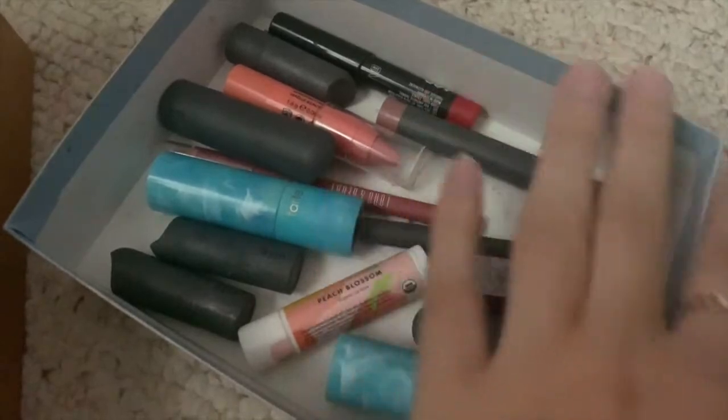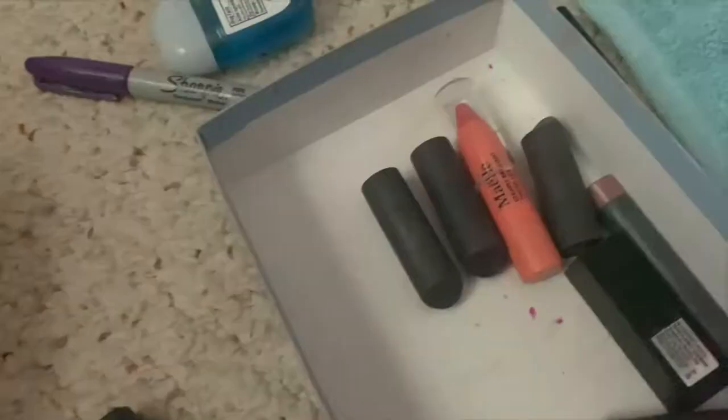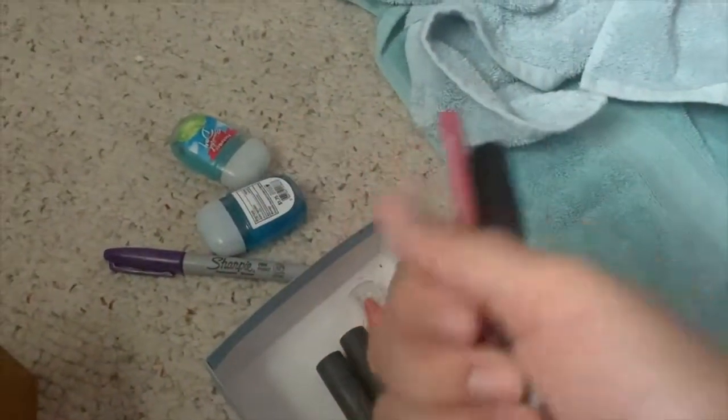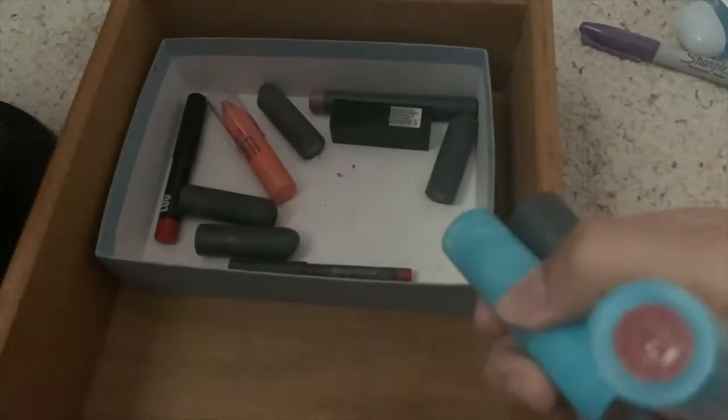Then I have an assortment of lipsticks and stuff, and these I need to go through. A couple lip liners, lipstick type stuff. Okay, I'm going to keep all the lip products. Lip liners I was kind of iffy about because I don't really love all these colors, but for now I'm going to keep them. These ones just in here, and then these ones I think I'm going to put in my lip organizer.